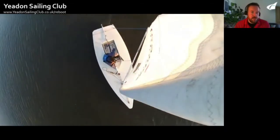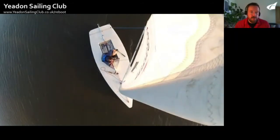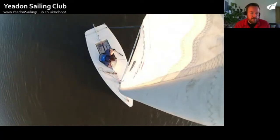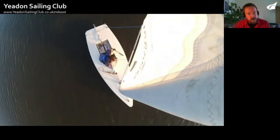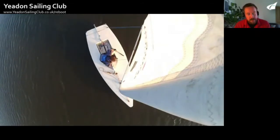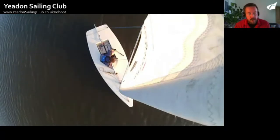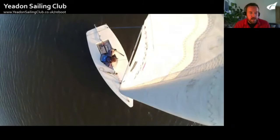Now in this position here, I'm actually on a reach, and you can tell that I'm on a reach because my sail's out halfway. And if you look at the water ripples as well, they're kind of in parallel with the boat. So the wind is coming over my back, over the starboard side of the boat, or the right-hand side of the boat, and hitting that sail. So it's a nice sailing position.